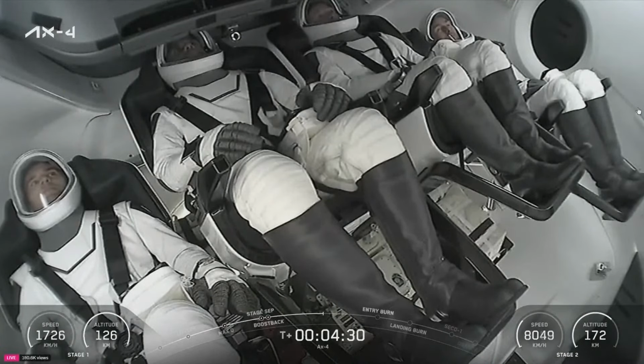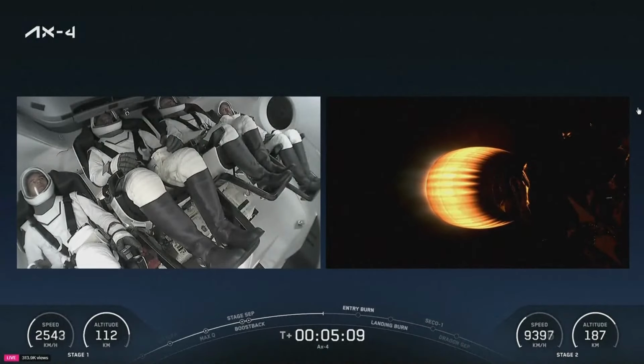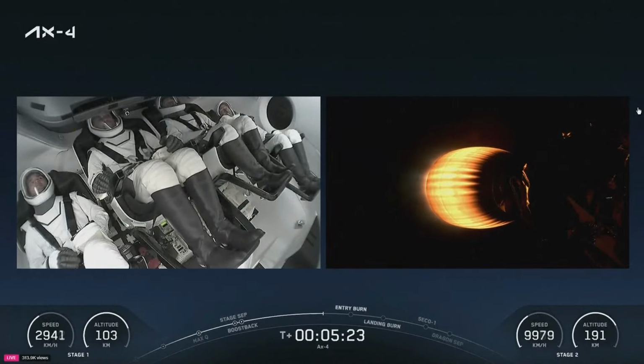Now, our next major event coming up will be in about 1 minute and 10 seconds. That's going to be the entry burn. That's where we're going to light a single center engine on the first stage. That's going to slow us down in preparation for entering the Earth's atmosphere again. We'll then have a landing burn about 1 minute later at T plus 7 minutes and 19 seconds.